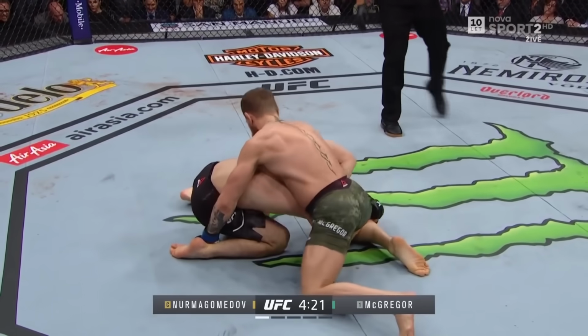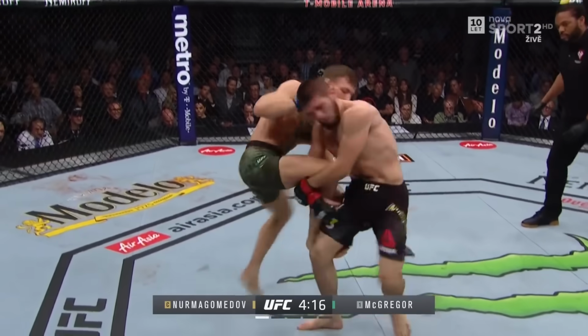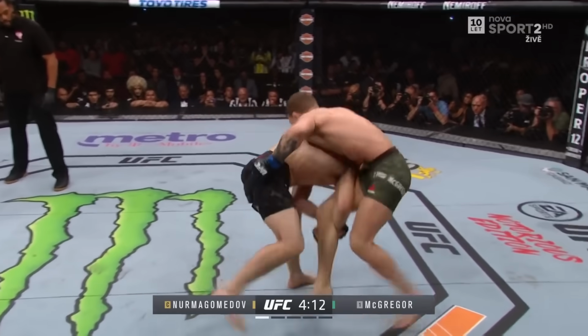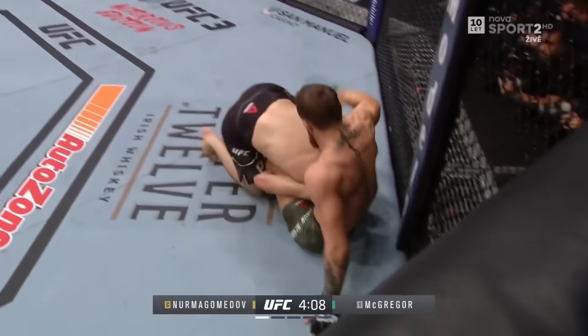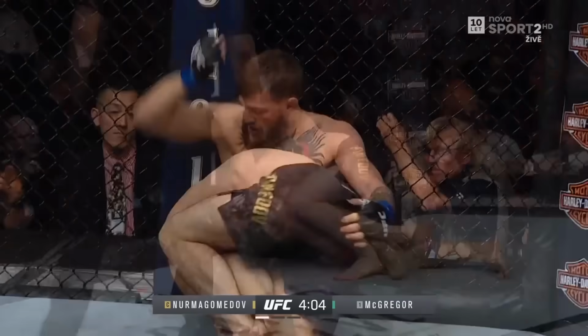Look at this. Got the ankles. As long as he stays on the ankle, he's good. He's doing a fantastic job of defending. Look at him spinning around. Khabib looking to complete the takedown, and he gets it. Man. Conor gets right up to the cage. Let's see if he can get back up to his feet.